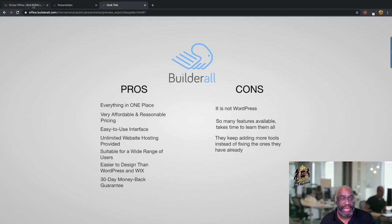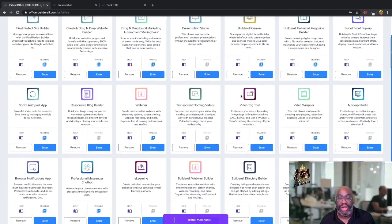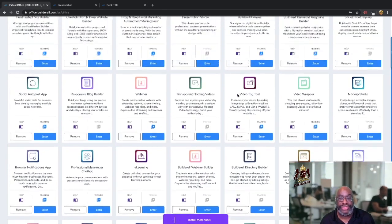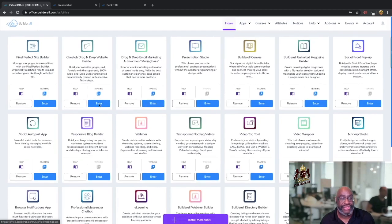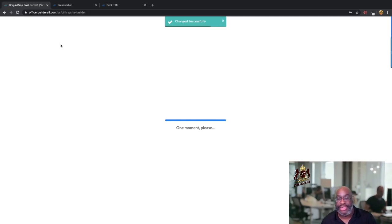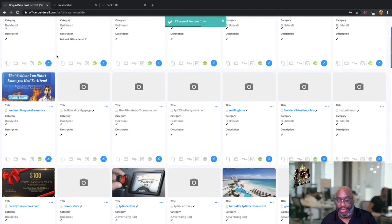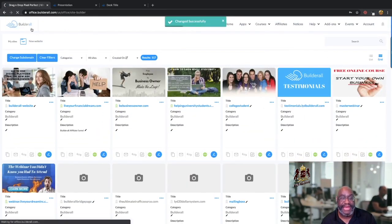Let me see, I'm going to show you. Okay, here it goes. With Builderall, it's an easy to use interface in terms of the tools that you want. It's all about drag and drop. You have so many tools that you can use. All you have to do is enter the room. So enter, and then you have basically everything that you need in terms of the website. The biggest one is Cheetah website, where you can actually build your website. It's drag and drop. It's very easy. It's fast and everything like that.